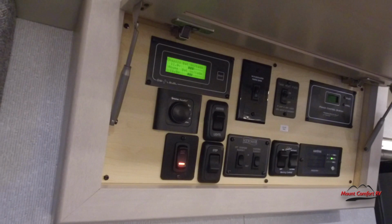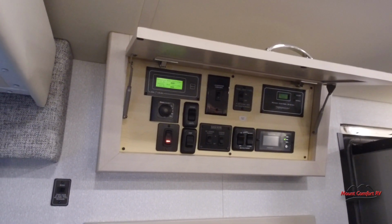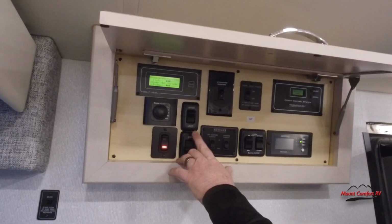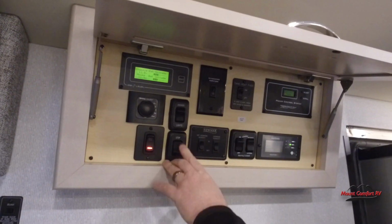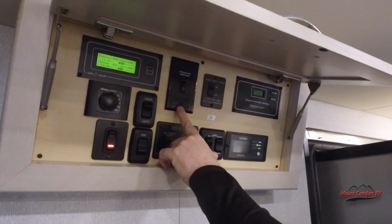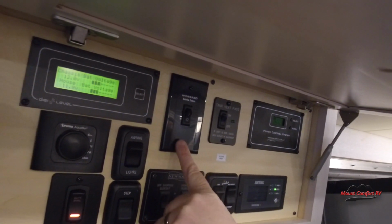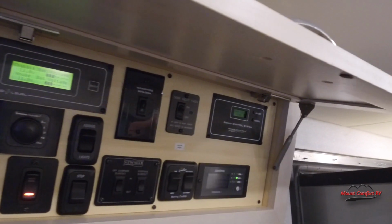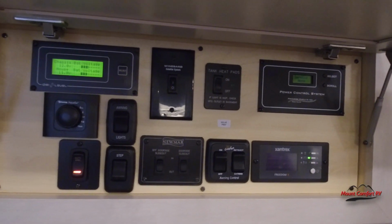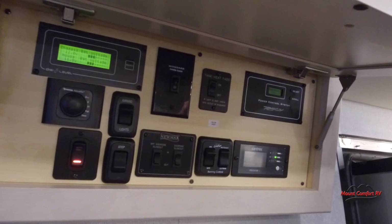So if you're hooked up to city water, you're going to have on demand hot water and as much of it as you want. Our awning controls are in here, as well as our step controls. Awning lights here, step controls here, awning in and out over here. All right. I mentioned that this does have an in-motion satellite dish on it. The on and off switch for that is right here. And we have holding tank heaters on this coach. Those are 120 volt heaters on all three holding tanks. So control for that is here.